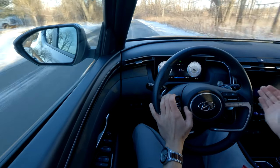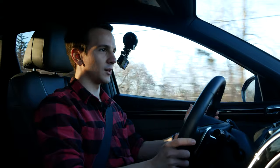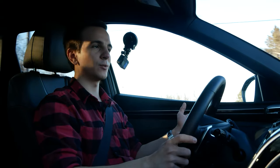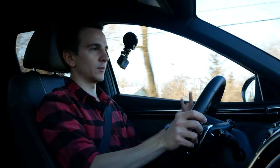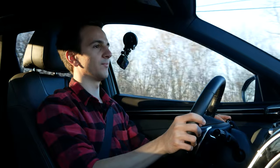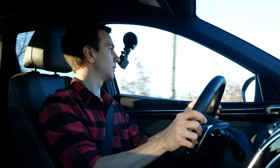It's not a big issue, but overall, I just feel like a torque converter automatic, a regular automatic, would have just been more adequate for the Santa Cruz. But I know that they use the dual clutch in pretty much everything. That's their transmission they use. And generally, it's a good transmission. But I'm just saying there are a few minor drawbacks to that.